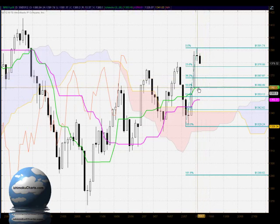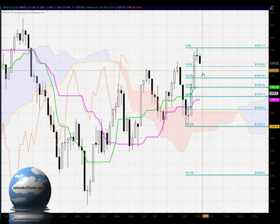And this 1360 area looks to be quite important. It's the 50% level, and it coincides exactly with where the Tenkan-sen is trading, so that will be an important area if the market does continue selling off.